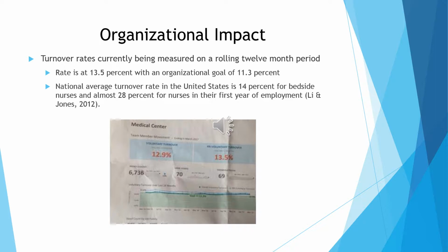Turnover is an ongoing problem at my organization and is currently being measured on a rolling 12-month period. The current voluntary turnover rate is 13.5%, with an organizational goal of 11.3%. The line graph shows turnover rates for the past 24 months. In March of 2015, organizational turnover was at 11.6%, but is currently at 13.5%. The rise in turnover is an indication that our current solutions to curbing it are ineffective. We must use creative ideas to change these numbers. The national average is 14% for bedside nurses and almost double that for nurses in their first year of employment.